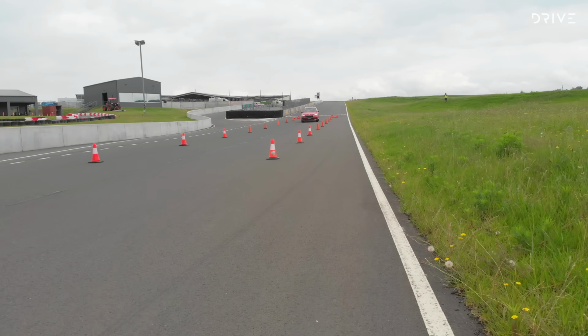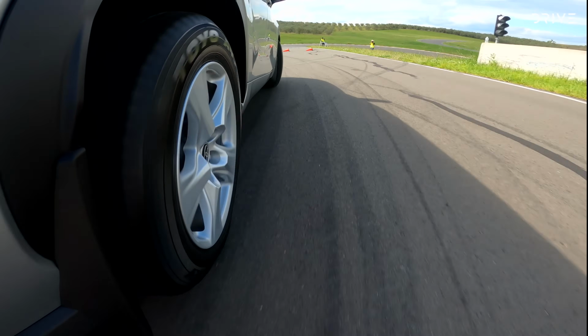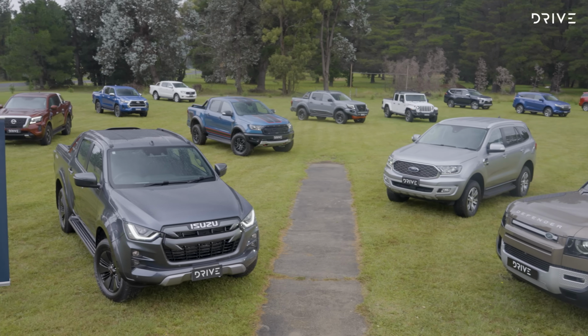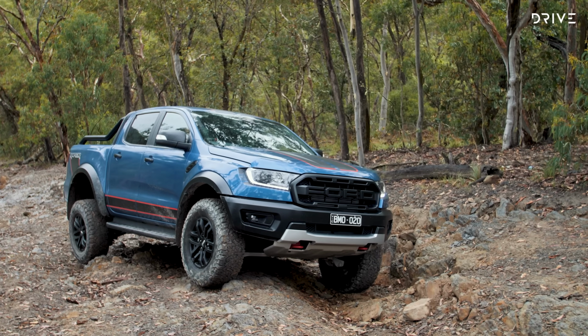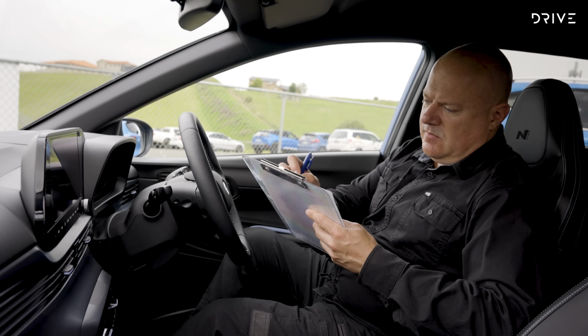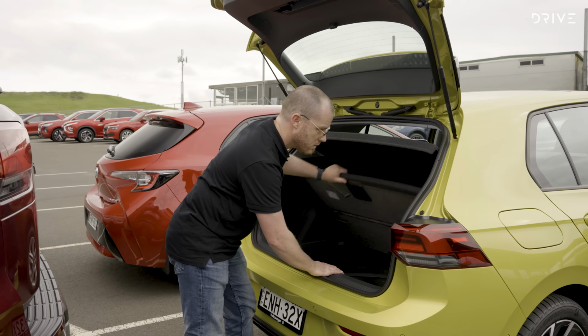Across those segments, we get down to nearly 90 finalists, ranging from categories like Best Small Car, right up to Best Upper Large SUV and Best Off-Road Dual Cab. Drive Car of the Year testing starts long before our final week, where the finalists come face to face.